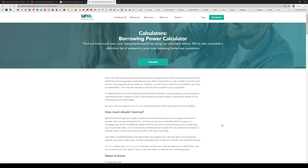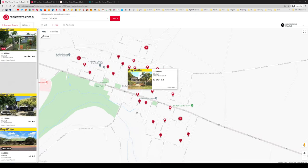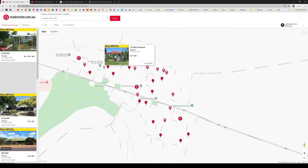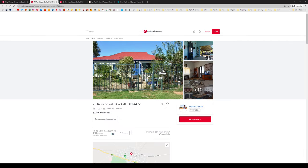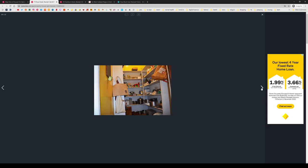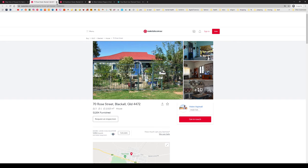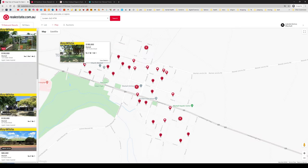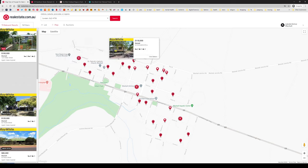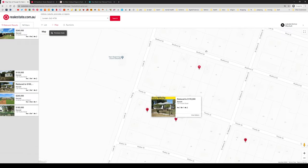Okay, let's do this. I'm just going to put an estimate. Oh, that looks nice. I think I'll just put less than 100 grand. The thing is, I want to pay off quick, so I don't want to be on something for a long time. I don't know if I want to go that much.